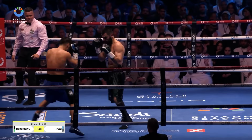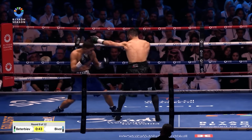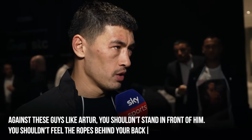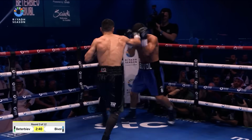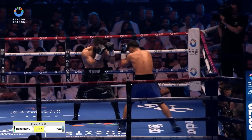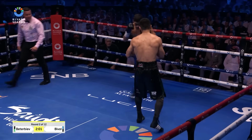Elusive footwork. Another key factor for Bivol in the rematch will be his elusive footwork to stay off the ropes. Against a guy like Artur, you shouldn't stand in front of him. You shouldn't feel ropes behind your back. Avoiding moving in straight lines will allow him to remain in the center of the ring, keeping the fight on the outside. In their first fight, Bivol understood this well.